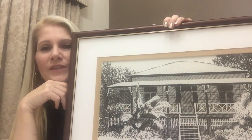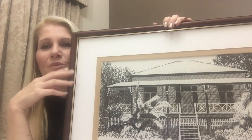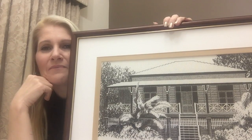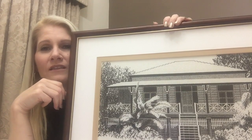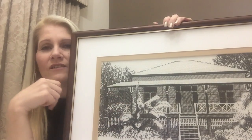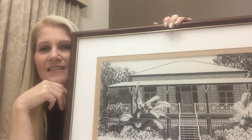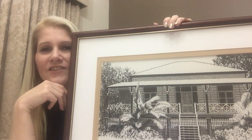and that's really disappointing. So at some stage this was professionally framed, so at some stage this is going to have to be removed from the frame and washed to see if it will come out, or just restitched in the white part, because I really don't want it to stay as it is. But fantastic design to stitch.